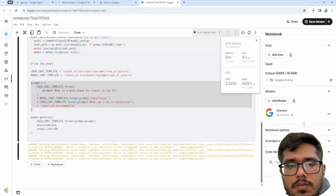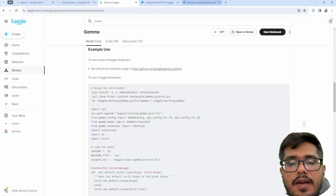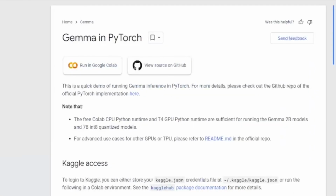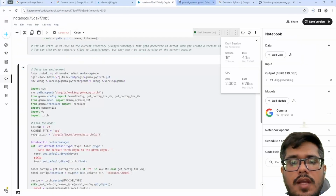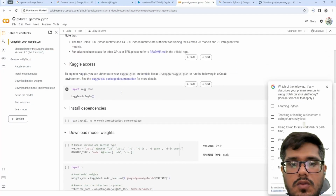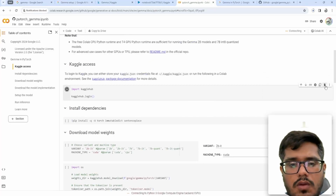Now I decided, post this didn't work, to go to the GitHub page, and from there I decided to run it on Colab. So there's an option on their GitHub page to click on the Colab icon. Once you click here, this should open the Google developers page, and then from there you can click on Colab. You will still need your Kaggle access token in order to run this on Colab as well. So this is the Kaggle access area where you will effectively have to put your username and access token, and I'm going to show you how you can get that.